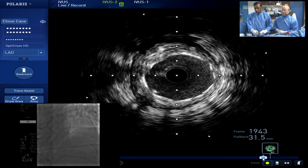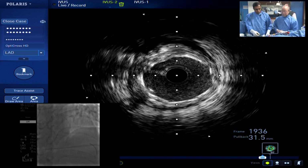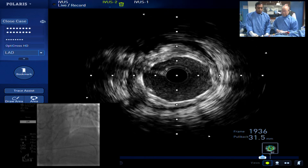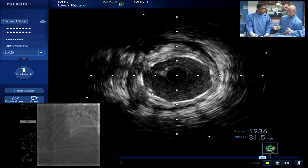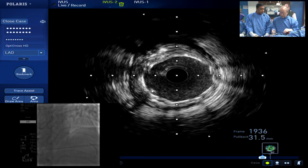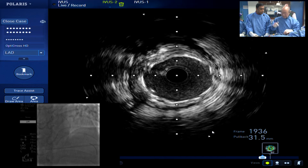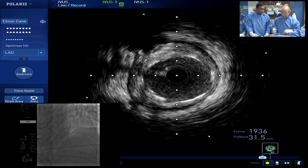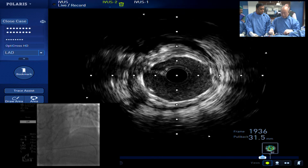By IVUS, it is my understanding the wire is crossing the proximal cell. So in that situation, if I'm changing the crossing point from the proximal to the distal, I have to take another wire while leaving this wire here. Yes.